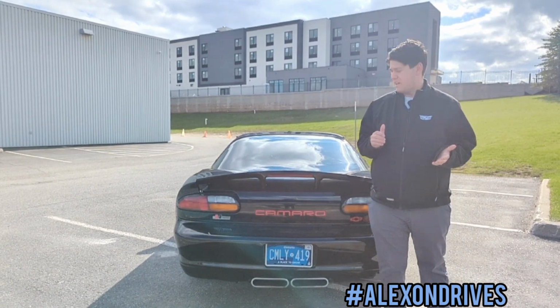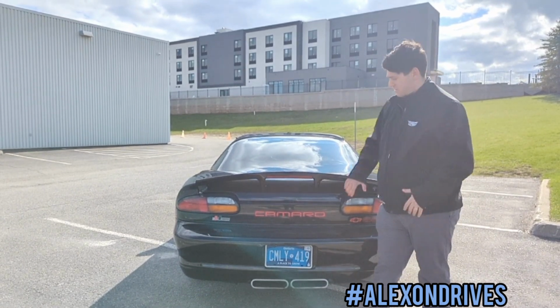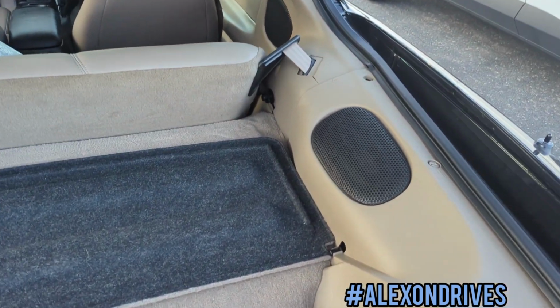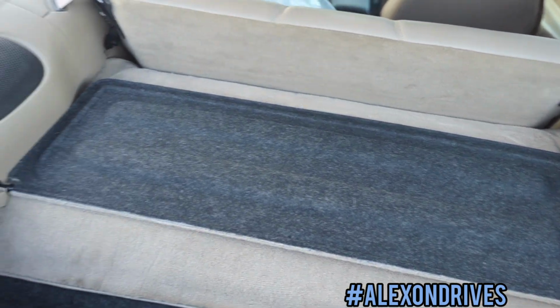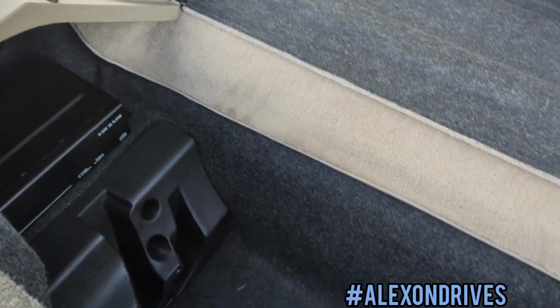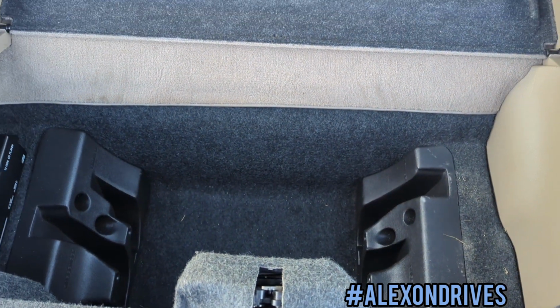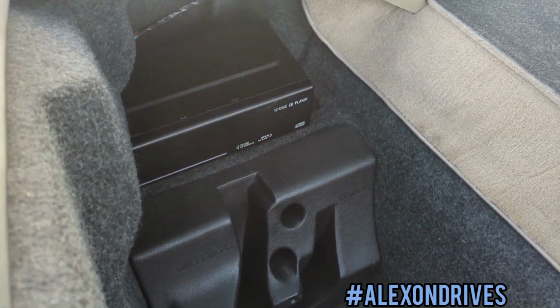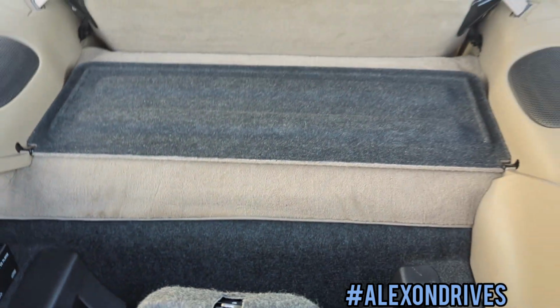And if you want practicality, this is a hatchback. You're going to get a ton of space in here to put whatever you want. You even have, because they designed the T-tops to fit in here, they fit right down there. And when you're not using them, you have even more storage, and these seats fold down. You have a lot of space back here.